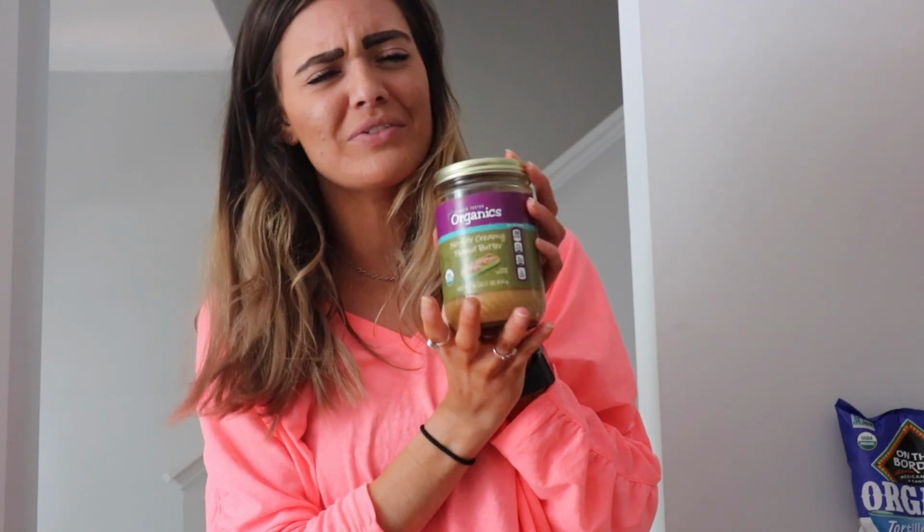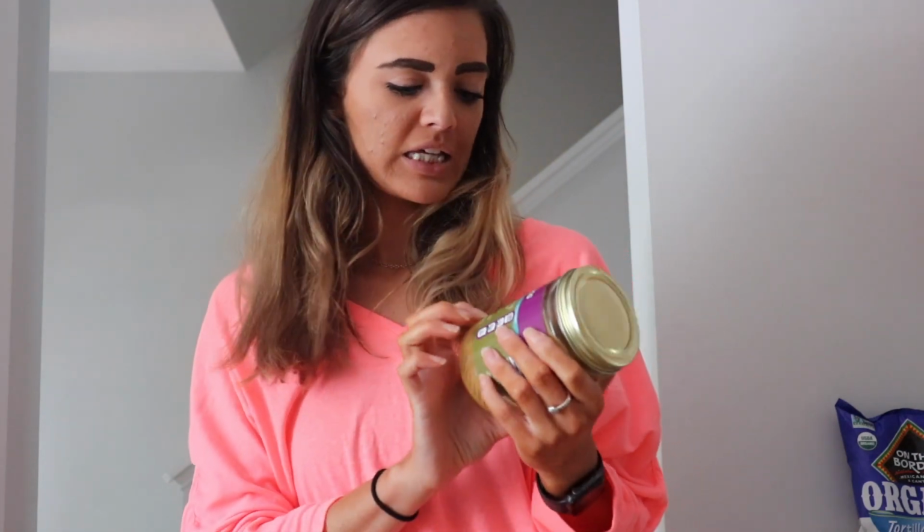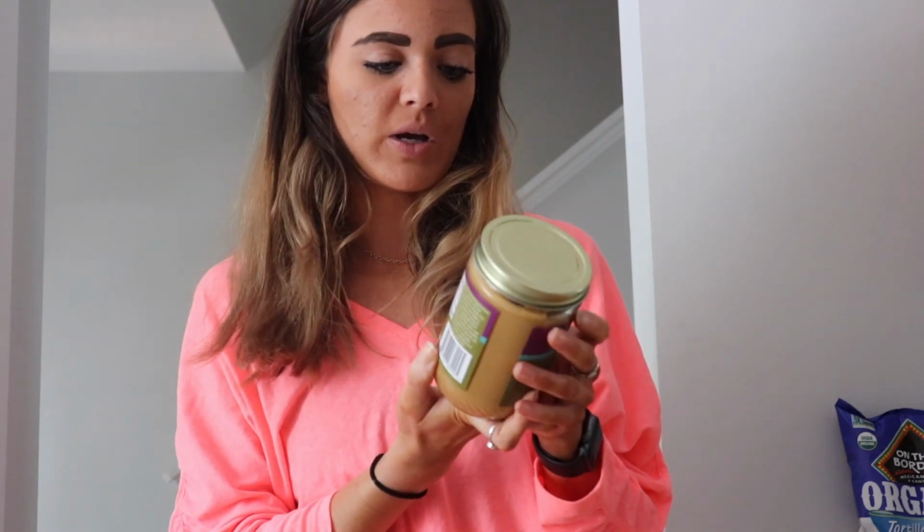Next up we have peanut butter. I went about a good year or two without eating peanut butter, but let me tell you, I miss it. I'm definitely going to be cutting up some of those apples and dipping them in some peanut butter. I did get the organic kind, but it is a good source of fat, with a good little bit of protein in there as well.